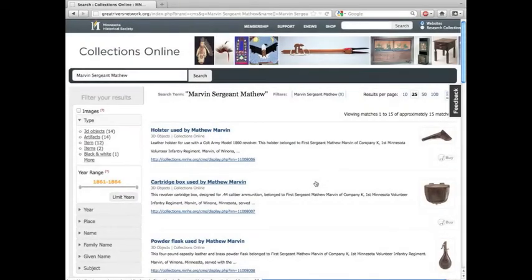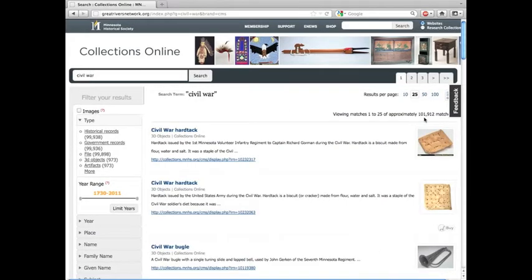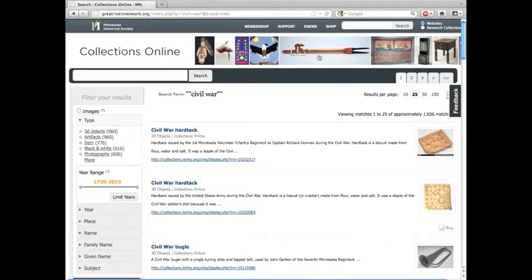If we're interested in a subject less specific than a single artifact or individual, we can search in a different way. Starting with the broad subject, Civil War, returns over 100,000 results because entering it this way retrieves all records that include both of the words civil and war. If we change that to search the exact phrase, Civil War, using quotation marks, we get just over 1,600 results. We can refine those results further using the filters on the left-hand side of the page.